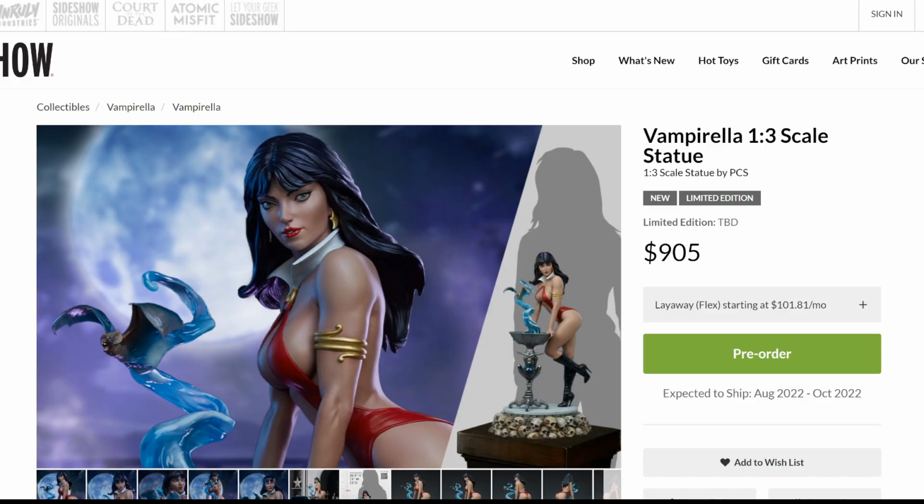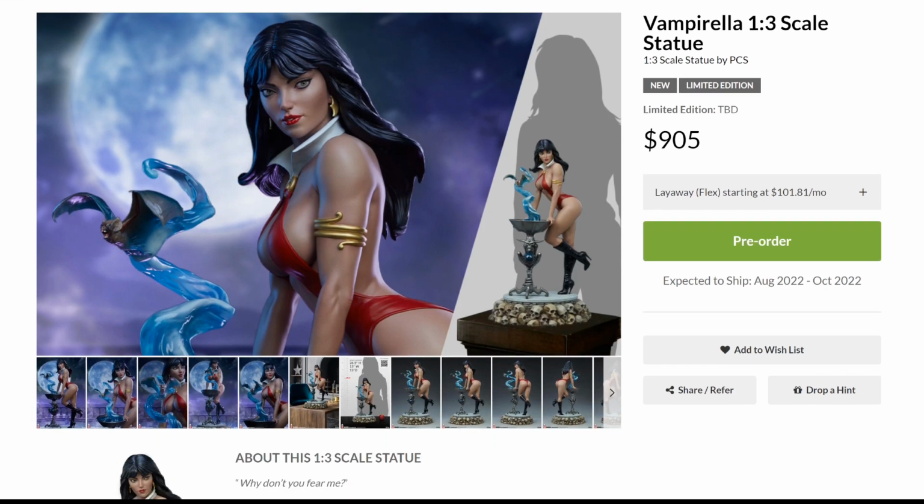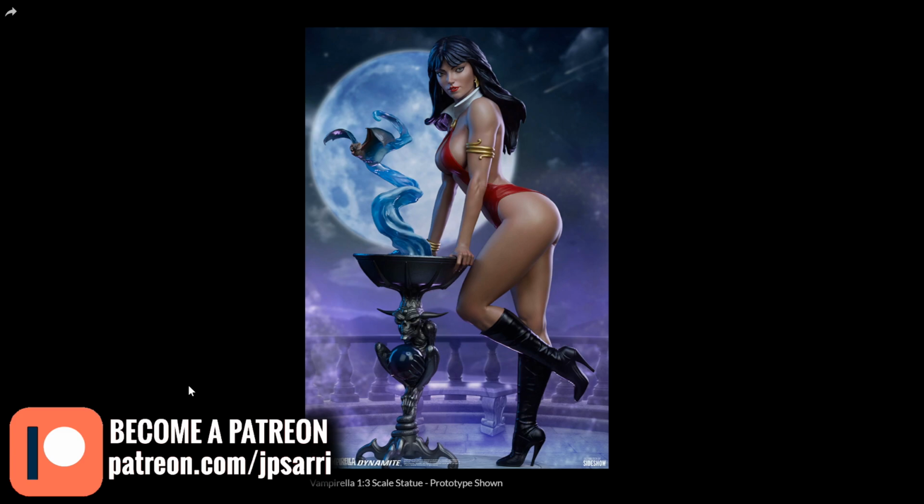Alright guys, now we're moving on to the Vampirella 1/3 scale statue. The price for this is $905. I think it's a perfect price. And there's no edition size yet. It's going to release between August and October of 2022. I don't know who actually sculpted this, but whoever did the job here did a good job. This is the part where you realize this.